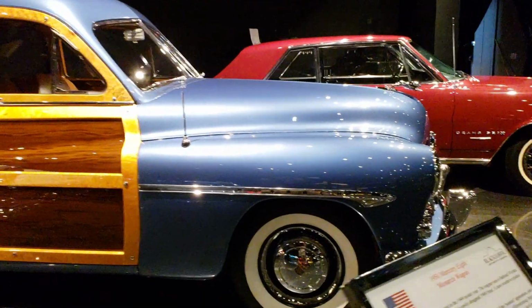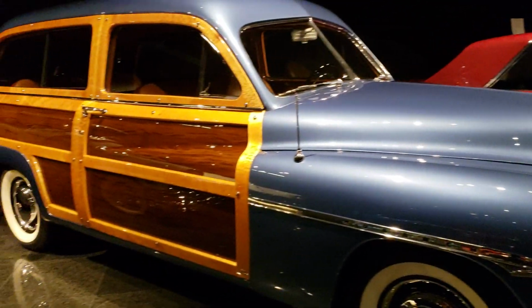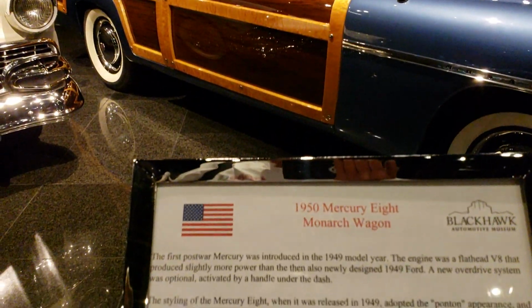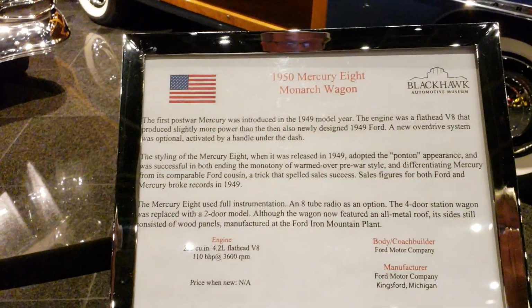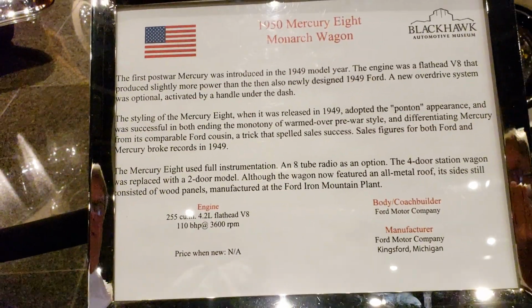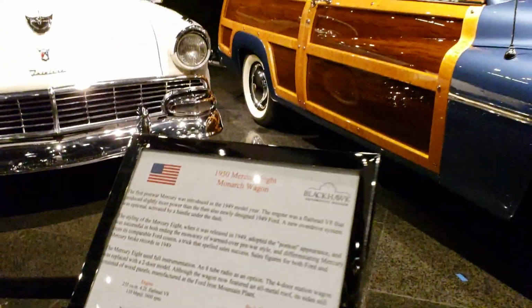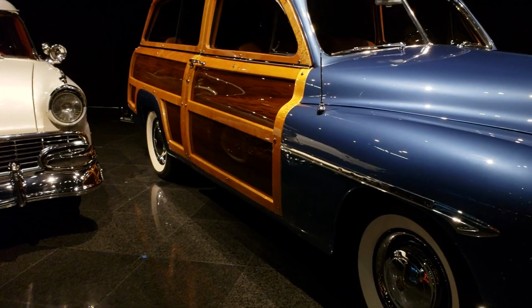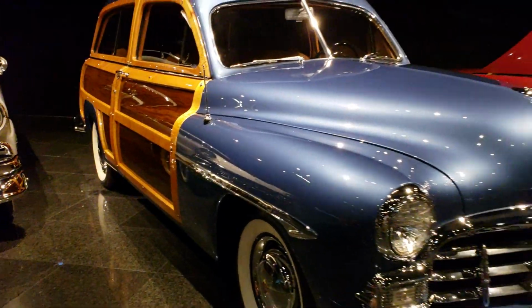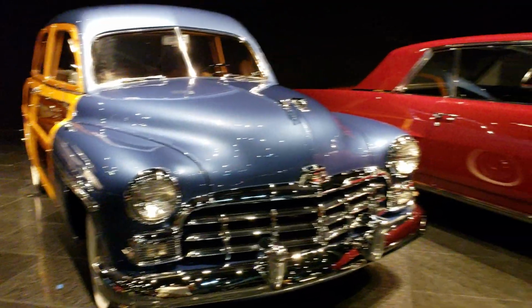And what we have here looks like a Mercury 8. It was called a Monarch Wagon, wrapped in wood, a Woody. And 255 cubic inch flathead V8. A little light on horsepower at 110. Wide whites, hubcaps, beauty rims. I like the color, nicely done.